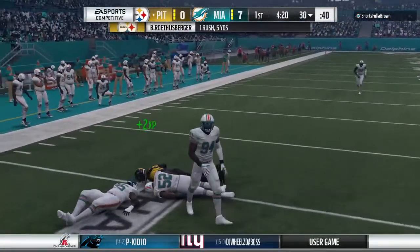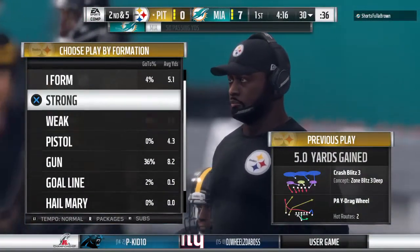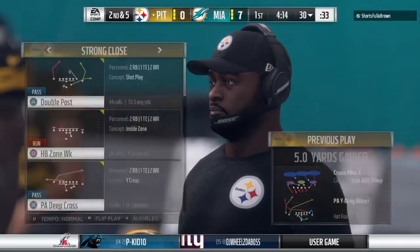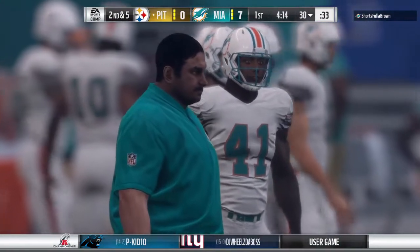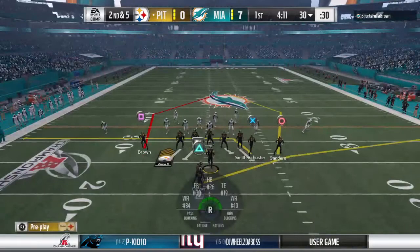And he'll be brought down right at the 30 here. He'll get 5 out of the scramble. It's second down. Yeah, he only gets a few yards on 1st and 10, but he's better off doing that than throwing an incompletion or even worse, an interception. Looks like the defense in press coverage here.